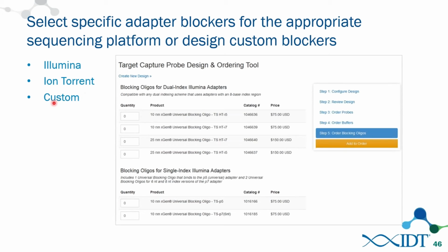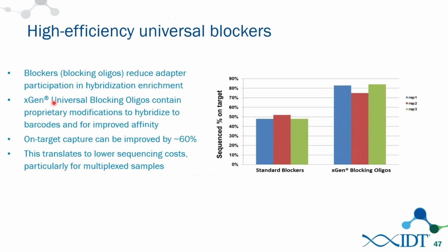You can also have a custom option. So if you have customized your adapters, we can also design custom blockers for you. The blockers are very beneficial in that they can improve on-target percentages per run quite significantly.